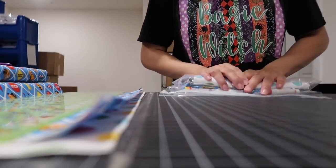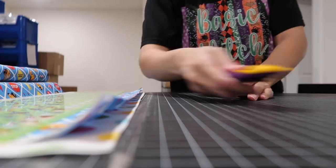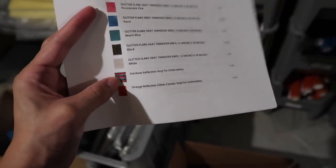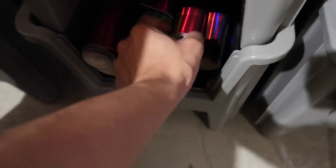Now we'll go to the embroidery vinyl because it's the next easiest thing. So we'll start with the embroidery vinyl. I'm gonna just throw it in this box for now, just so that we can get it moving. Rainbow reflective and orange reflective. Rainbow reflective. Orange reflective. What else? Next page.